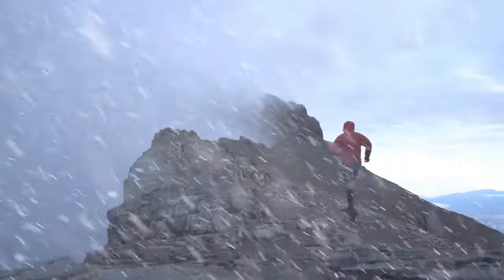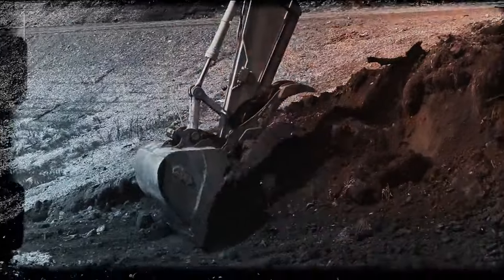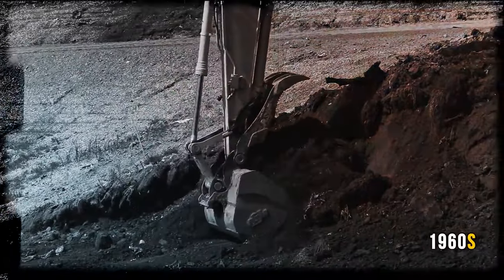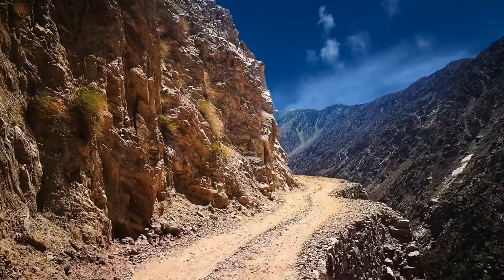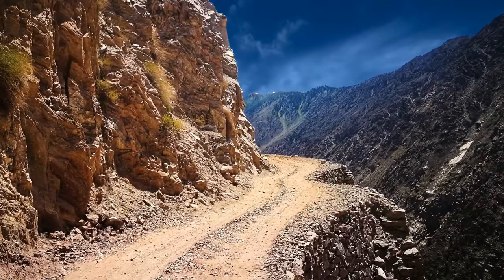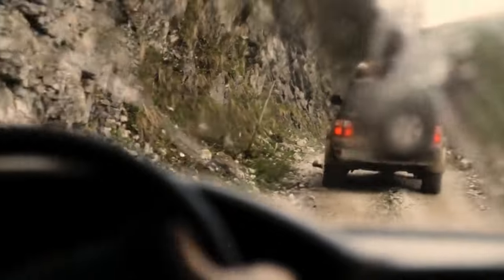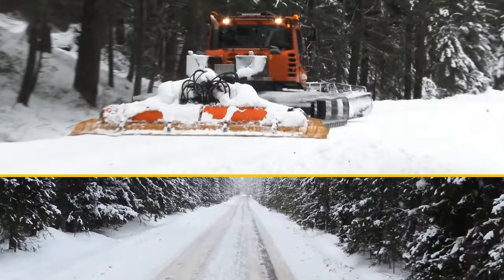Not a fan of storms either? Well, you really shouldn't be here. Trust me. The construction of this road began in the 1960s, and it's a popular tourist attraction these days. Given the altitude and lack of road barriers, many visitors also experience altitude sickness here, which can make driving even riskier. Meanwhile, the Dalton Highway in Alaska isn't a walk in the park either.